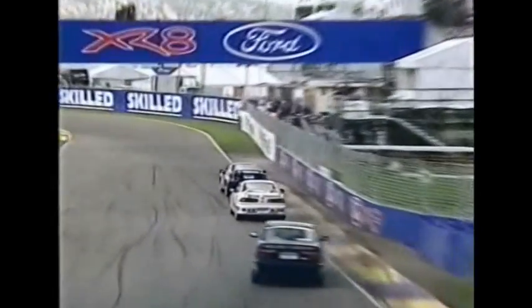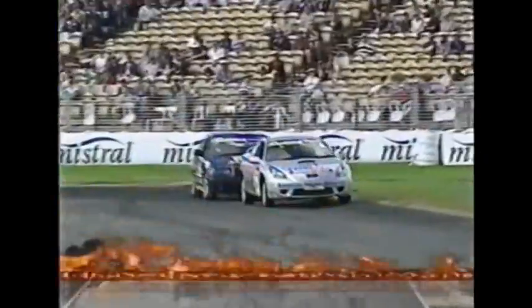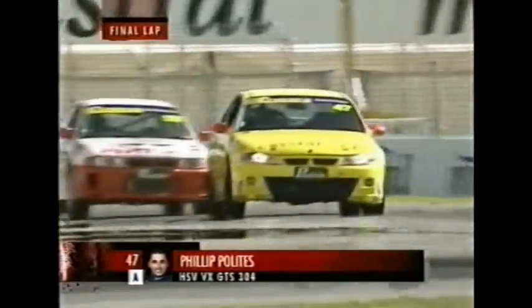Oh, Thomas all over Robson. Works his way to the outside. Almost lost it. Len Cave in all sorts of dramas here in the BMW. Gets it up on the ripple strip on the exit of the final turn. And lucky not to clout the pit wall. Yeah, had a big hit in the earlier race with Don Pulver. So Polides in the car built by Frank Lowndes and also Travis Bailey.